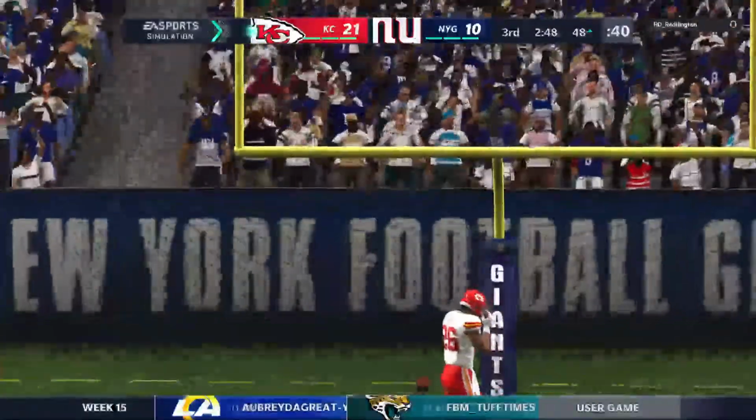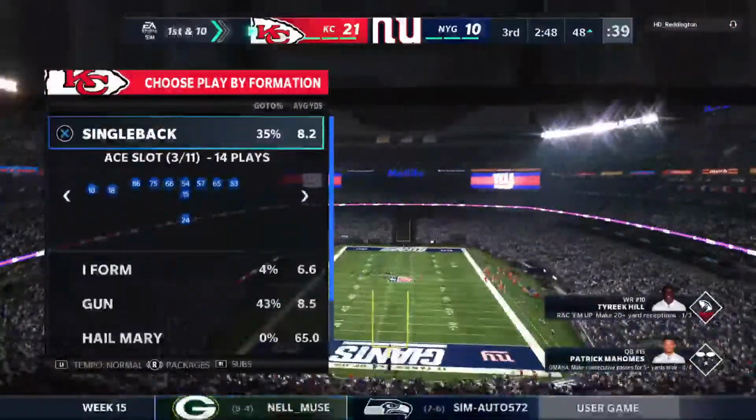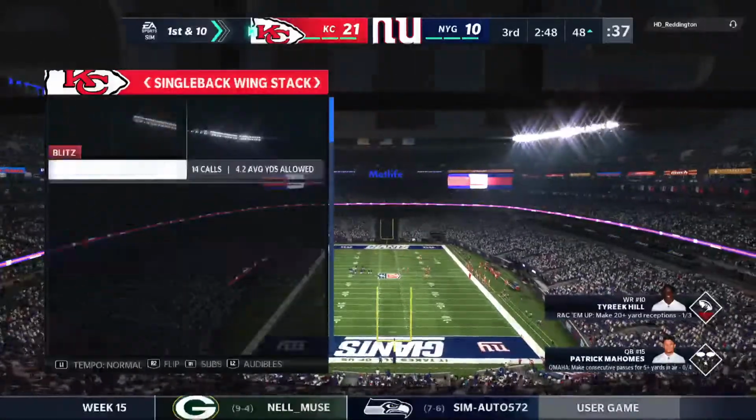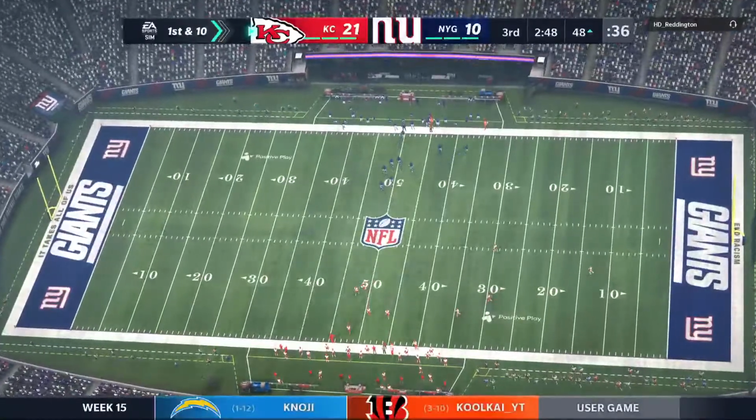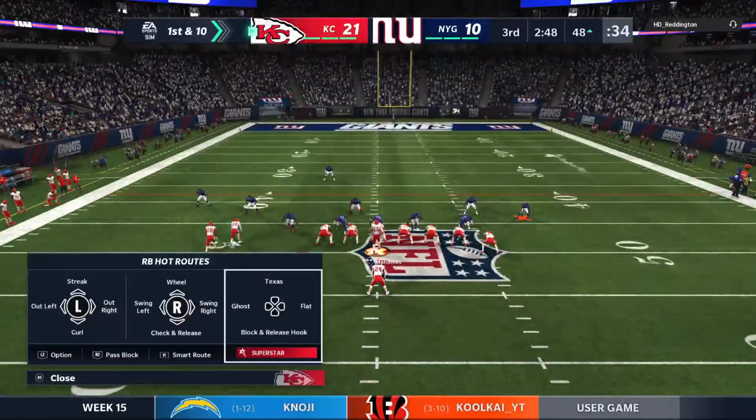That's on target, but it's no good. He had it online, but it came up just shy of the crossbar. And this score will stay right where it is. Down here in the 3rd quarter, obviously that's one they could have used.